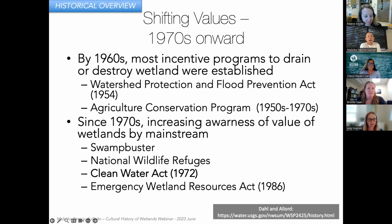So as we think about shifting values, by the 1960s, we saw that most incentive programs to drain or destroy wetlands had already been established. And I give a couple examples here. But as we get into the 1970s, we start to really see increasing mainstream awareness of the values of wetlands. And there were numerous programs that reflect this: the Swamp Buster program, and National Wildlife Refuges, which were enacted earlier but started to really protect wetlands.